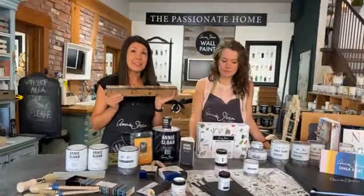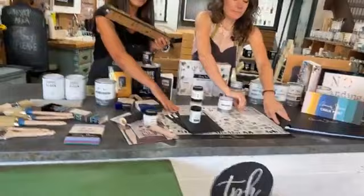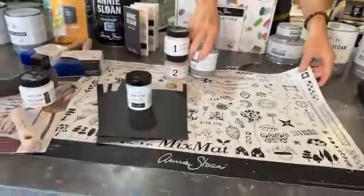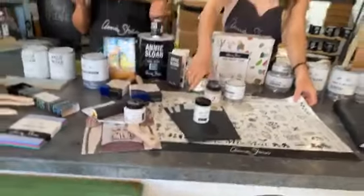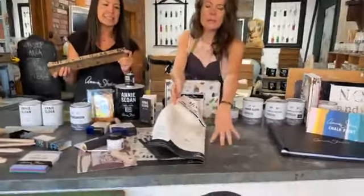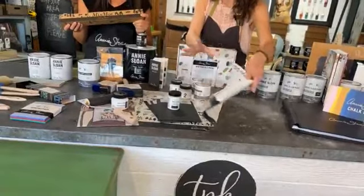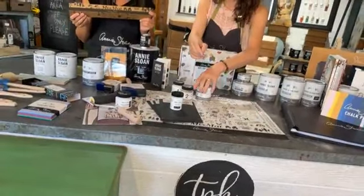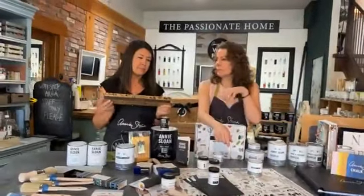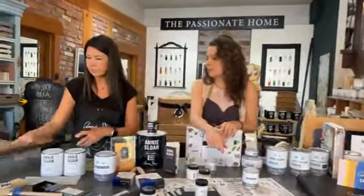A mixing mat. This is fabulous to just have down on your surface, and you can mix the paint right on there to get your colors. It's got the color wheel on there. Yeah, her color wheel is on one side, and then just kind of pretty pictures on the other side to inspire you. Even if you just had a small project, you can paint it on there and it totally washes off after. Amazing.